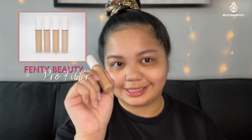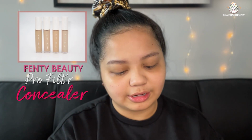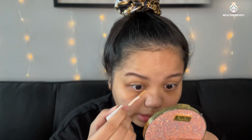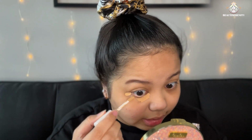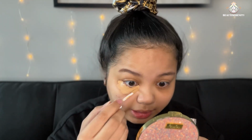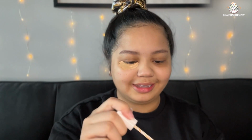So I like to take Fenty Beauty's concealer in the shade 235. I just take the wand out and go directly on top of especially the darkest parts, which is the inner and the outer corner. So I just go in like that, and then the rest I very lightly put some there because it's not as bad. We're not really blending it in yet. We're gonna let it sit there for a bit.